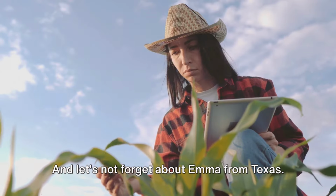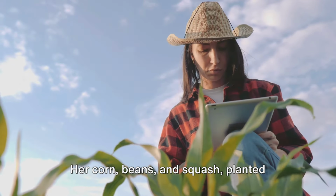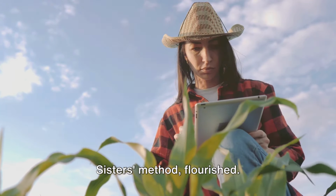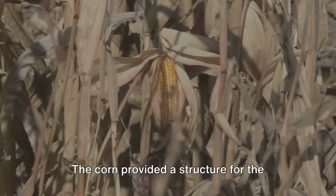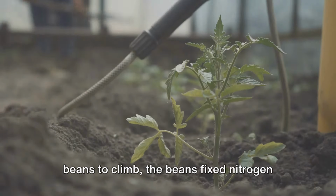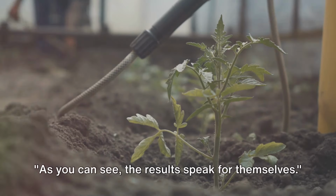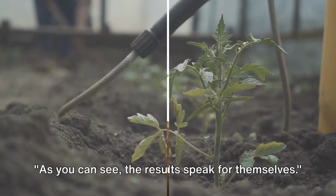And let's not forget about Emma from Texas. Her corn, beans, and squash, planted together in the traditional Three Sisters method, flourished. The corn provided a structure for the beans to climb, the beans fixed nitrogen into the soil, and the squash acted as a living mulch. As you can see, the results speak for themselves.